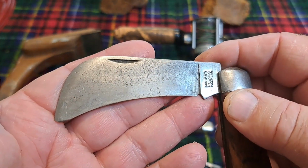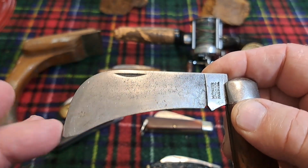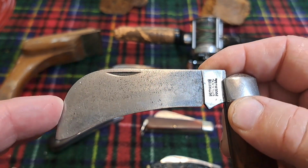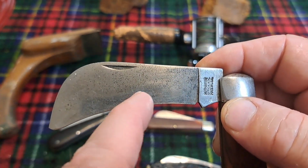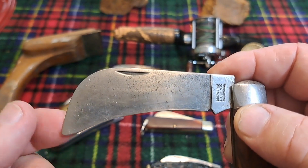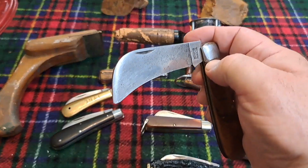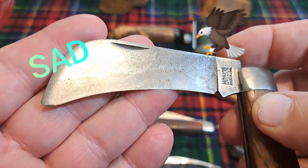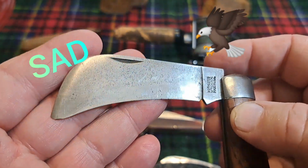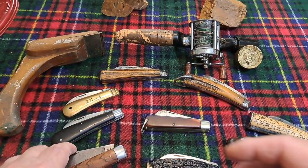It's called a Hawkbill because the way this blade comes over kind of sweeps down like a sheep's foot, but unlike a sheep's foot, the edge follows the blade all the way down to a point. It kind of looks like a hawk's bill. That is my hawk impersonation. Not too good, I know.